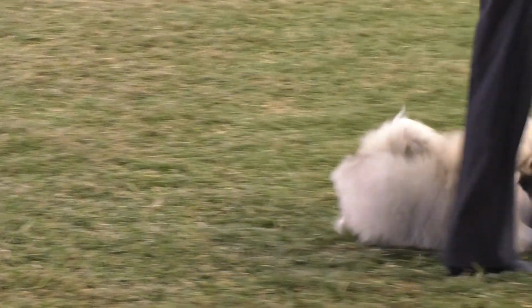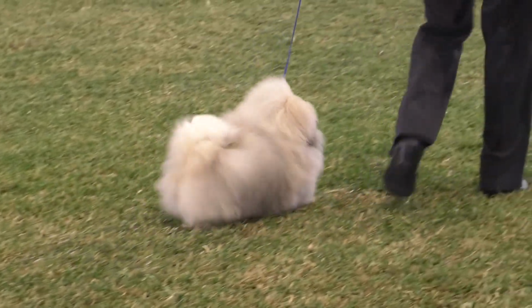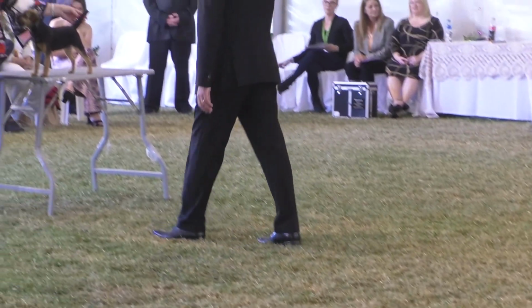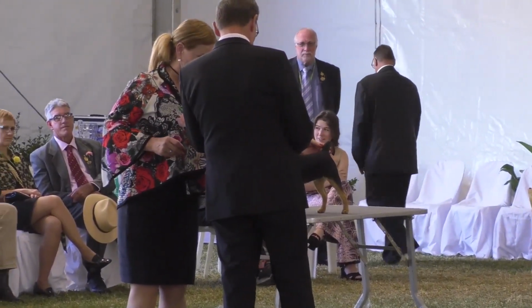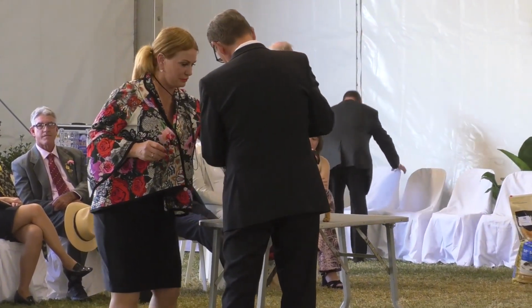Of course, the Pekingese looks like it can't really move much and wouldn't run around and play. But if you happen to go to YouTube and Google Pekingese herding sheep, you'll see just how fast they can move. Very fun little dog.